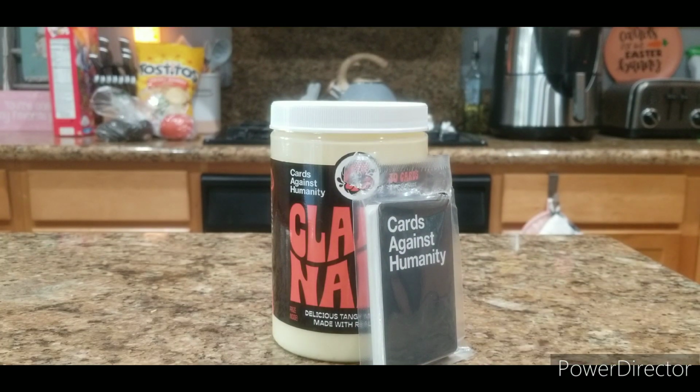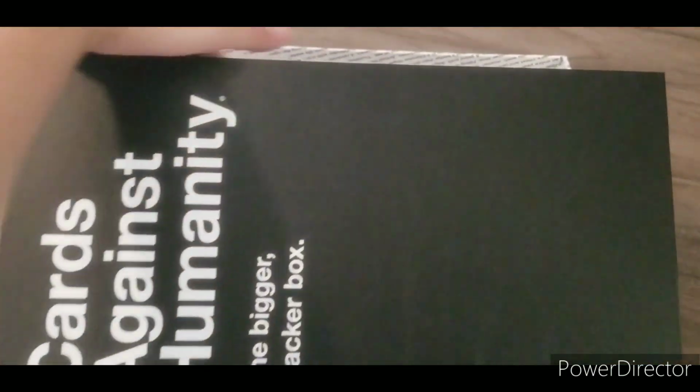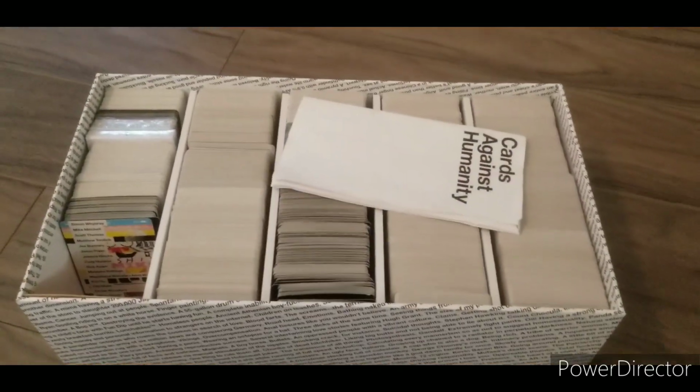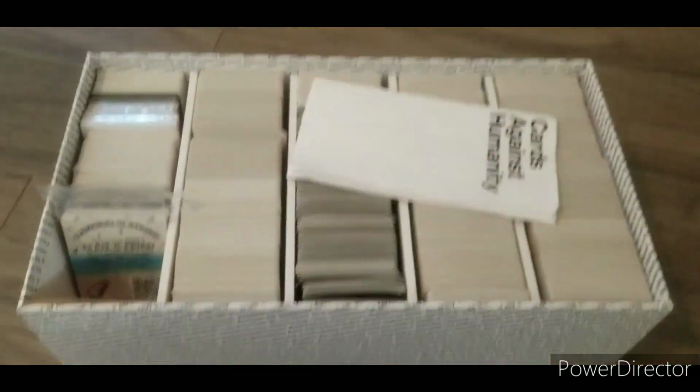Take care. Oh, you know what? Let's add to my collection. So here's the Cards Against Humanity bigger, blacker box. I almost got it completely full, as you can see. We'll just throw the new Clam Edition cards in here for now. I'll separate them later.